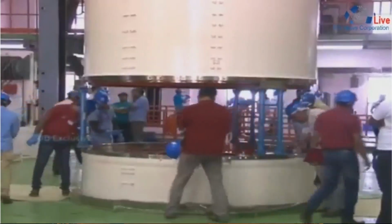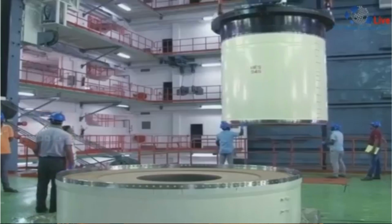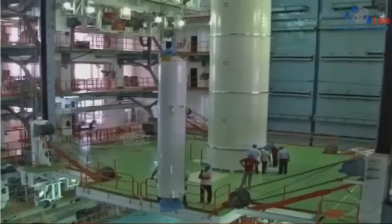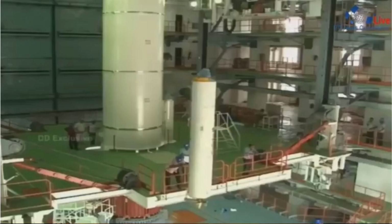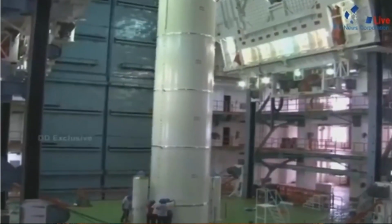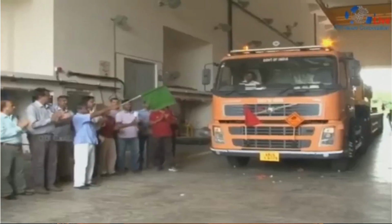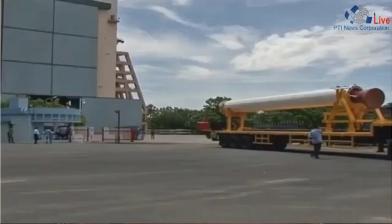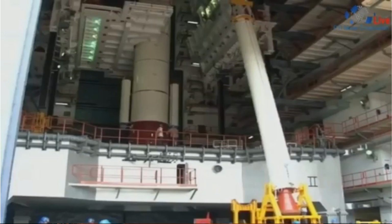First stage assembly is in progress. The last segment of the first stage is ready now, and to this we will now have the assembly of the 6 solid strap-on boosters. The propellant loading of each of the strap-on boosters is 12 tons. This is the strap-on booster being moved from the facility to the launch pad, the second launch pad.